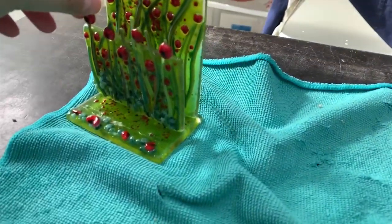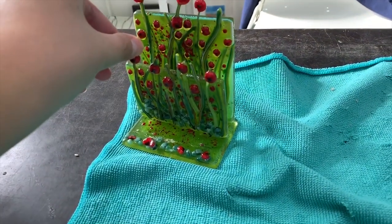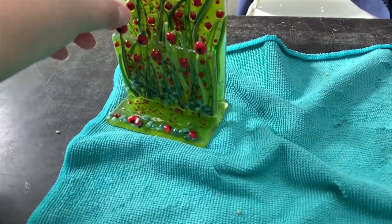This is definitely a two-man job. You cannot glue this without a second pair of hands, I'm afraid, or unless you're very acrobatic or something. I don't know how you do it.